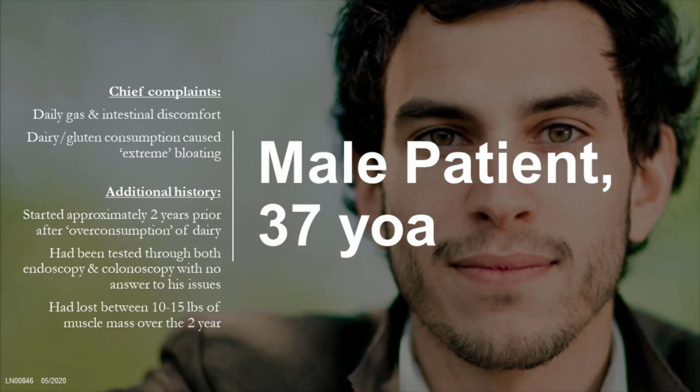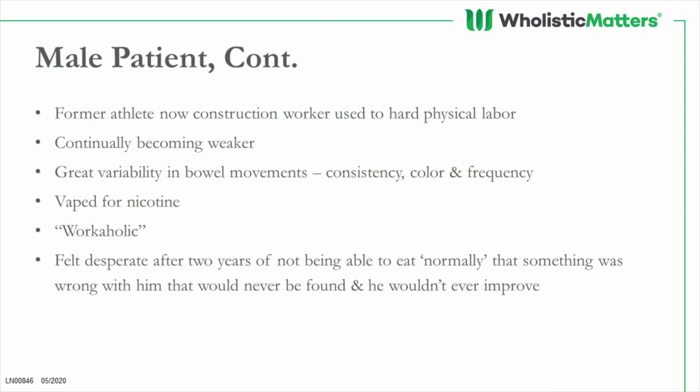Now, this is somebody that was working construction. He needed his strength. And he also was a former athlete. He was used to his body performing in a certain way. And it was really difficult for him to deal with this issue. So in moving forward to the next slide, just to give you some additional information here, that sense of being weaker and weaker, again, was a huge point for him mentally and emotionally. I want to make sure to really stress that here.